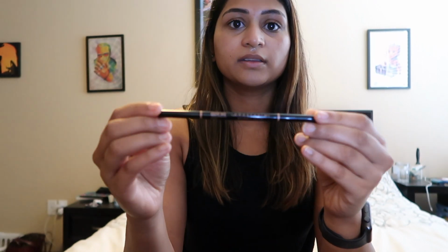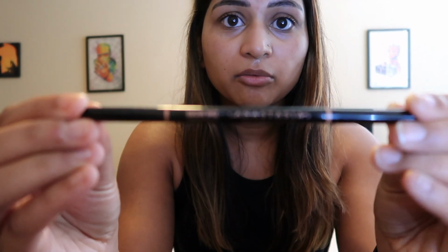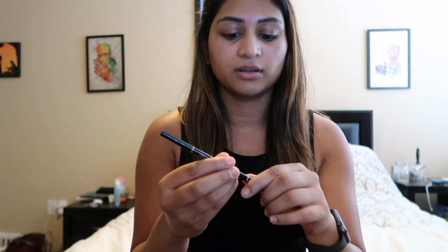So I'm using the Anastasia Brow Wiz pencil. I'm going to quickly do my eyebrows off camera, and then I'll keep talking. Okay, guys, I did my eyebrows off camera. Wow. Words, Ankitha. Words. I know them. Yes, I do. Okay, I did my eyebrows off camera, and I'm going to move on.